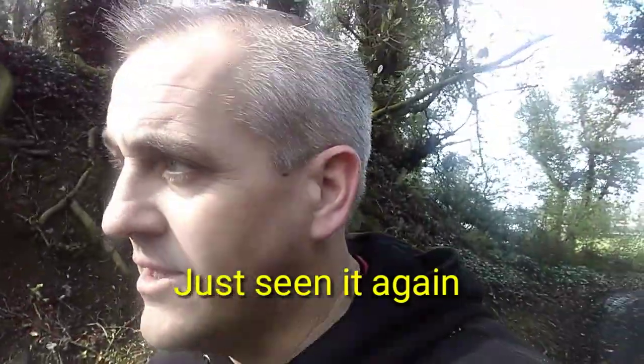I don't know what that was. We're actually going through the wood now. So this is the wooded area of the house. So we walk through it.